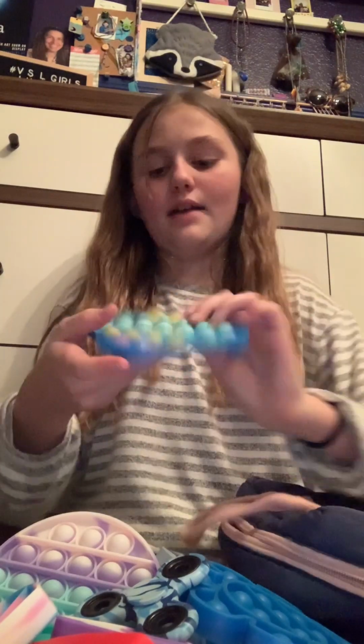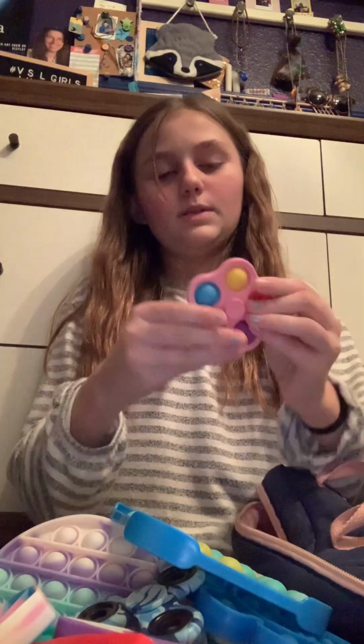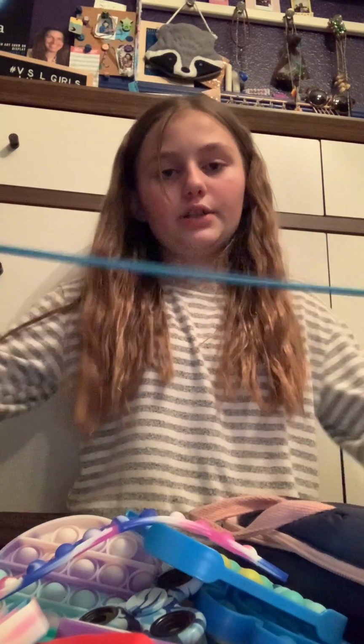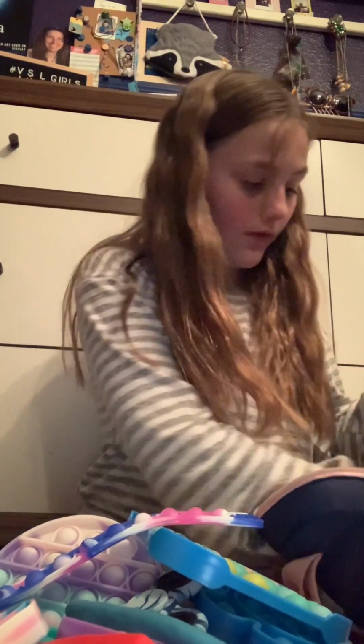So I have this little fidget spinner, and then I have this little dimple pop. But the colors remind me of Easter, so I call this an Easter dimple pop. And then I have this Poppet Dimple Fidget Spinner. So that one's really satisfying. I have this Poppet bracelet. I have this one, which is actually the stretchiest of all of them.